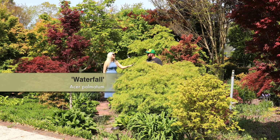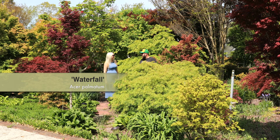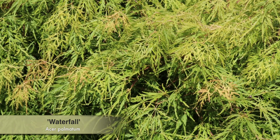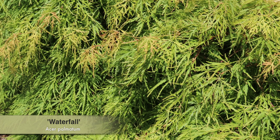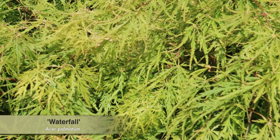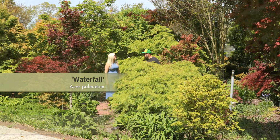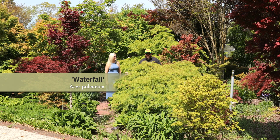All right, here we have... Actually, I've got this one, babe. This is Waterfall. It does great in the sun, zones 5 through 9, and a great golden yellow in the fall. This one is an excellent heat tolerant one. Really older specimen here of Waterfall. I mean, this one's been around easily 20 years in this spot, and it does great for high heat sunny locations.